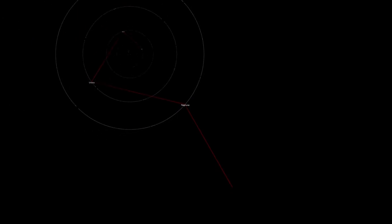We've now passed the Sun's heliopause. The solar wind from our star has faded and given way to an interstellar medium.